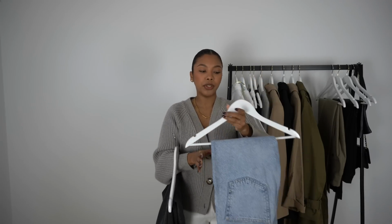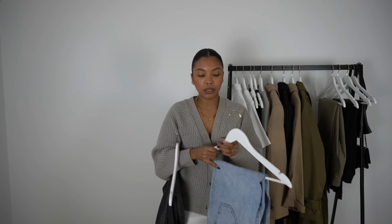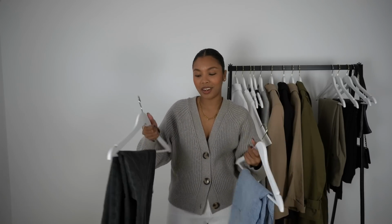So that's a tip for you if you want that mom jean kind of vibe. I'd rather go a size up to make it fit well around my bum and my thighs and get the waist tailored, because there is no way around it. You know, there are not a lot of retailers that make jeans for curvy girls, especially non-stretch jeans. So I'm besties with my tailor because I go there every time.